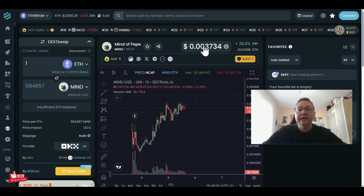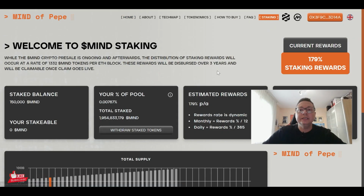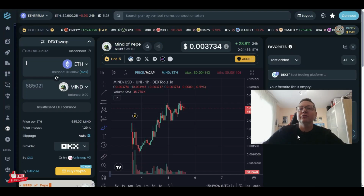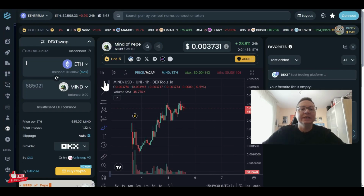And I did that. The rest of my Mind of Pepe coins are still here in the staking mechanism. So my 150,000 coins are still here. I took the rewards out, so there I took profits, but you see that I still keep accumulating coins because this balance is still here, the staked balance. This one is only withdrawable 7 days after launch. So I keep them here, I keep accumulating, and then we're gonna see where Mind of Pepe will be. Maybe I continue to take profits, or maybe I'm just gonna leave it here. We will see. But in any case, I'm gonna focus now on the next ones.